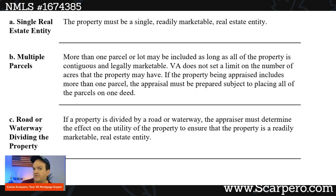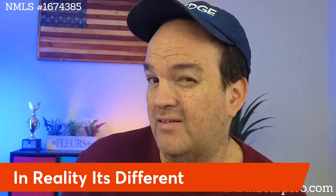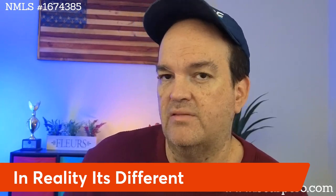That's interesting that it actually allows roads to divide that, because I have actually heard underwriters talk about that if there's a road dividing it. That's really interesting that the VA actually does not have any rules about roads. So let's talk about the reality, because in reality it is different. Lenders do have a little tighter guidance from what I've seen, and I do get quite a bit of calls on this. So I'm going to talk about different scenarios on this topic.